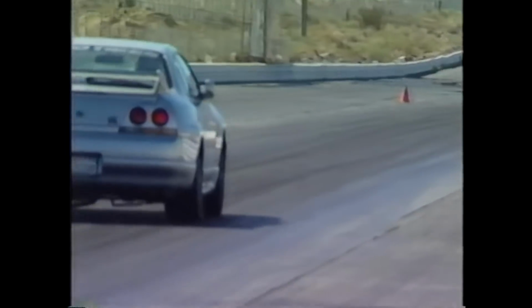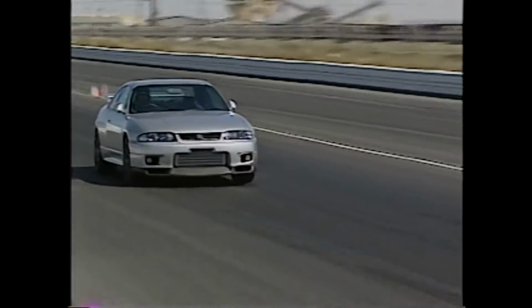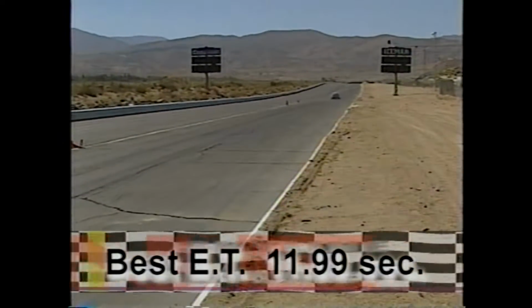Better, but not good enough. Oh, man. Hell yeah. Kicked his ass. You just wanted to beat that Mustang, huh? Well, I was really hoping for 11s. Never run 11 in my life, and the car felt great. Hauled ass. I love this car. Best.